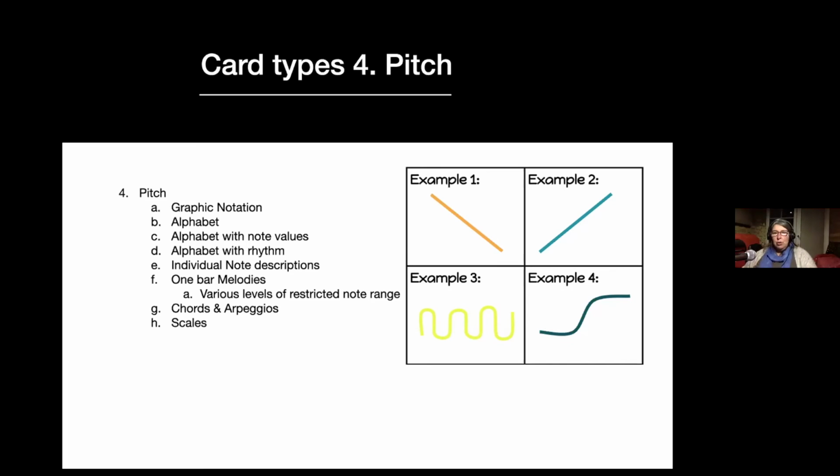Individual note descriptions when you start to use the stave. 1-bar melodies along the lines of what we've been talking about with rhythm, where you have a restricted note range to start with. So you might only use G, A and B, or C, D and E, or whatever it might be, and then gradually expand that out to 5 notes and then into an octave and so forth. You might have cards that have got chords and arpeggios or scales on. So they're just different examples.